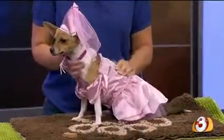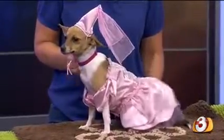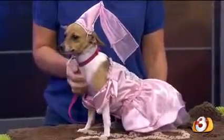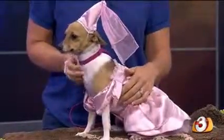Welcome back to Pets on Parade, looking adorable in her little princess costume from the AHS Sunny Slope thrift stores. This here little dog is Cherry. Lisa, tell us about this little Chihuahua pup.